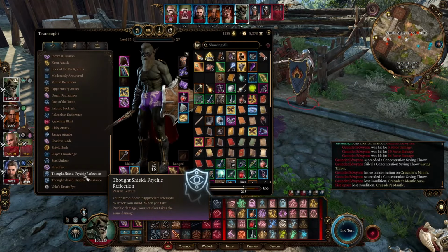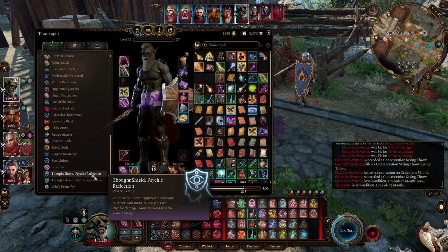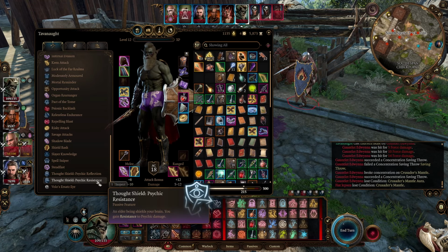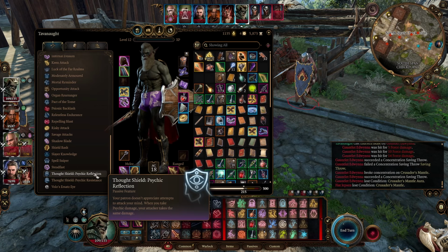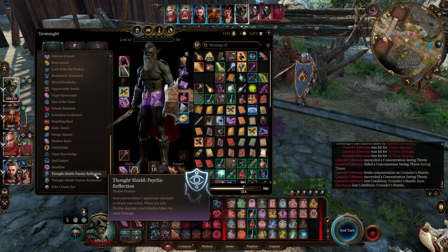Then at level 10, we get another defensive feature, Psychic Reflection. When you take psychic damage, the attacker takes the same damage and you get resistance to psychic damage. We don't receive psychic damage that frequently. Obviously, it's nice to have when you do, and the reflection is kind of nice, but by the time we get to level 10, there just aren't that many fights where this comes in useful. I don't like it that much. It's nice to have a resistance to a damage, but it's not a damage type that we commonly receive. So again, compared to what will be the Fiend in first place, I don't value this particularly highly.